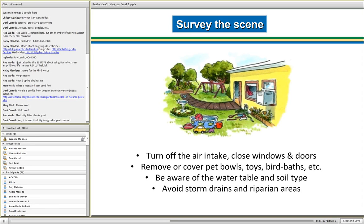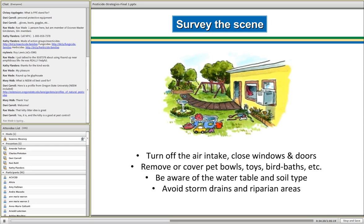Be aware of the water table and the soil type. If you're a gardener in this area, you probably know how deep you have to dig to find water and whether your soils are sandy. That's important to remember because some pesticides can be a groundwater risk. And that'll be in the environmental hazards section of your label to keep in mind.